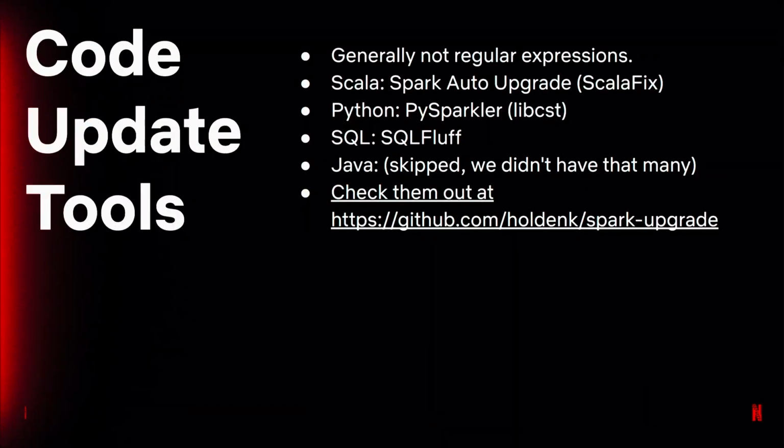Within the code update tooling, there are a few things we can consider. Effectively, we can think of this from the perspective of regular expressions. As Holden mentioned, these regular expressions can be a bit complex and not super extensible.